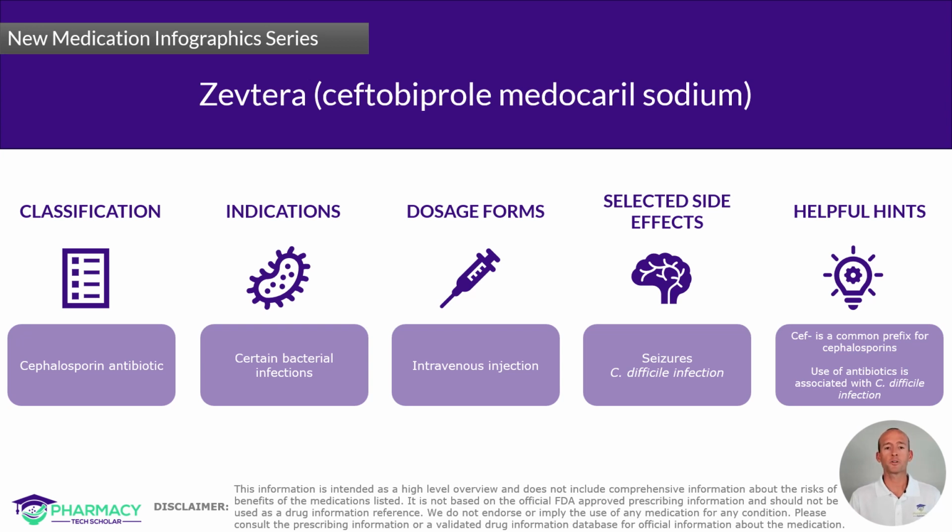And also, when it comes to memorizing brand versus generic names, which is an important part of working as a pharmacy technician, and for those of you that are going to be looking to take the pharmacy technician certification exam, something you need to do well in memorization. Most cephalosporin antibiotics are going to have a prefix that is either CEF or CEPH. So this newer antibiotic is no exception to that rule.